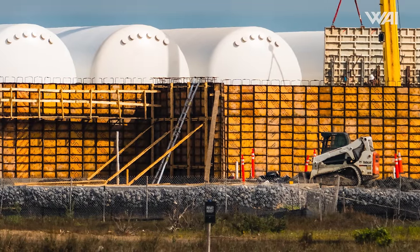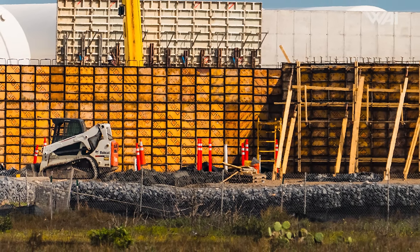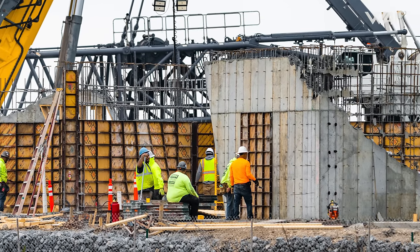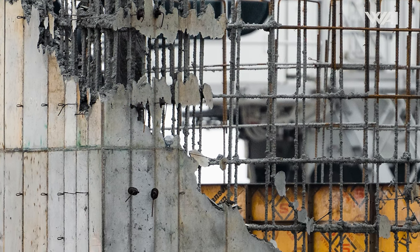It seems there was a flaw in the casing, leading to one of the walls giving way under the pressure, spilling concrete everywhere. Ugh, that's not good. The aftermath clearly shows that something went terribly wrong. The damaged section will likely need to be demolished and reconstructed. Hopefully at least a part of it can still be reused.